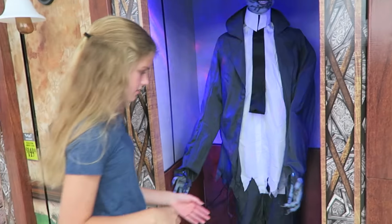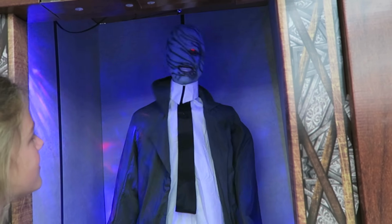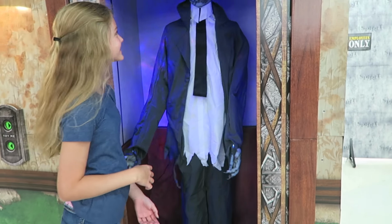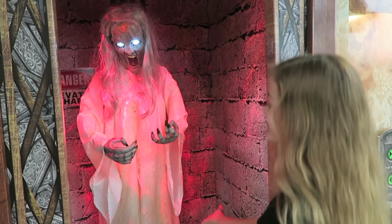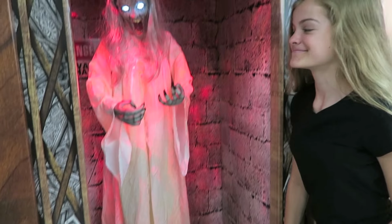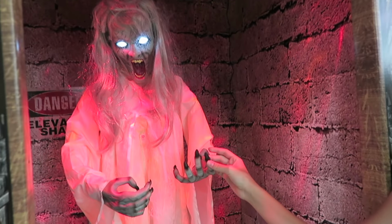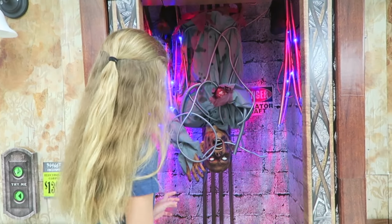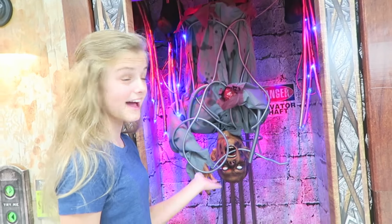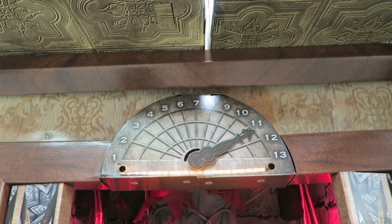That is so weird. He's like lighting up. I think he's getting electrocuted. She's about to fly away. The wires look so cool. I know, they look like lights flashing. They do. So cool. Look at that. I like that. It's moving.